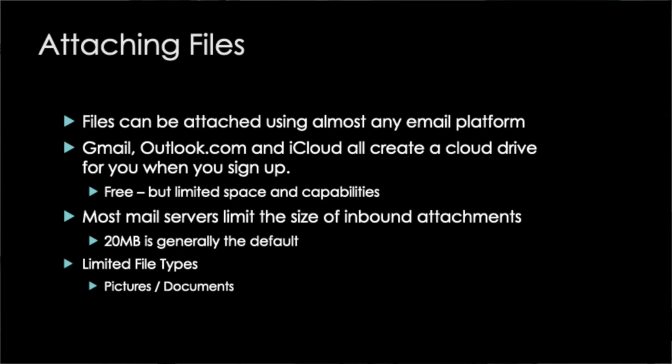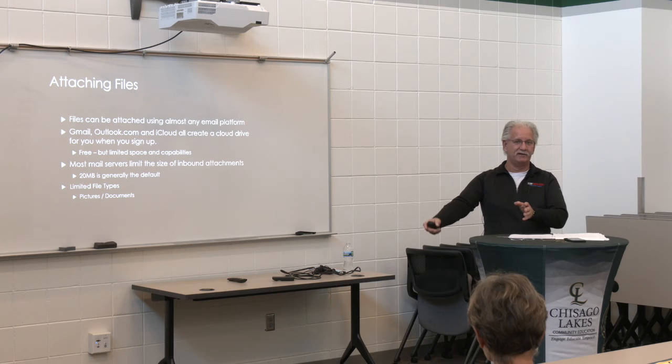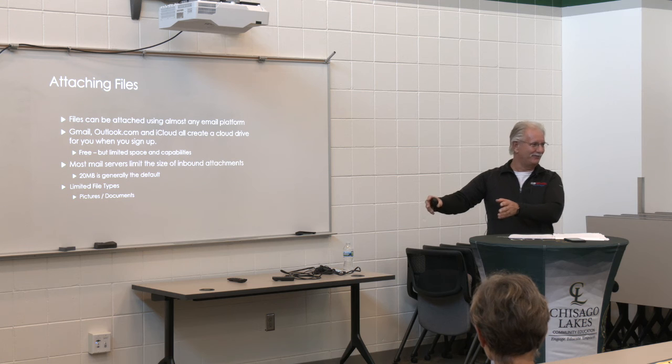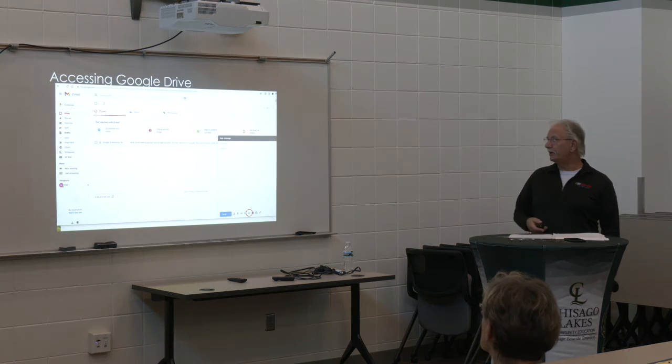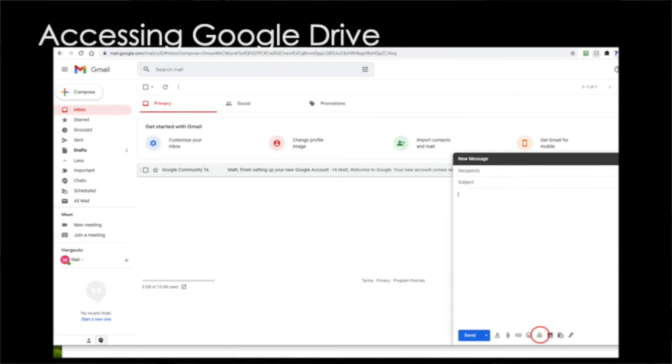So right now, if you just sign up and use what's on your PC, you can send about 20 megabits. And keep in mind that setting is on both ends. So you might be able to send 50, but the other end can only receive 20. You're only going to get through 20. So one of the better ways to do that is to use these Google Drive, iCloud Drive to store all your photos. Google's is pretty nice.